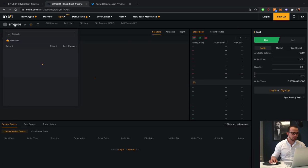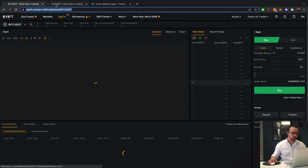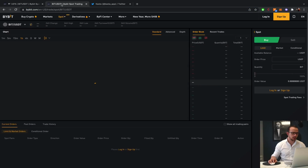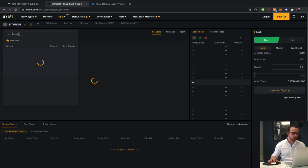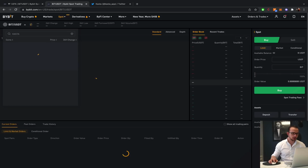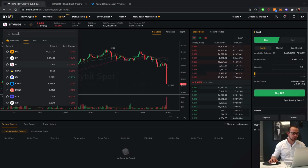I'll remove my ad blocker, see if it improves. No, it's just laggy. See, I'm locked out again. I don't know why, because here I'm still logged in. Okay, refresh, still locked out. But doesn't matter, I want to follow the Kasta chart. Okay, now I'm logged in again, but it's not loading. The chart is supposed to be moving already for the last minute, but apparently Bybit is not allowing me to see the chart.